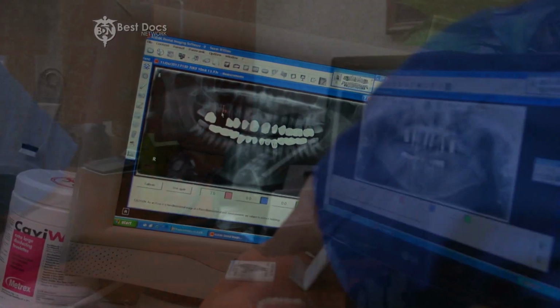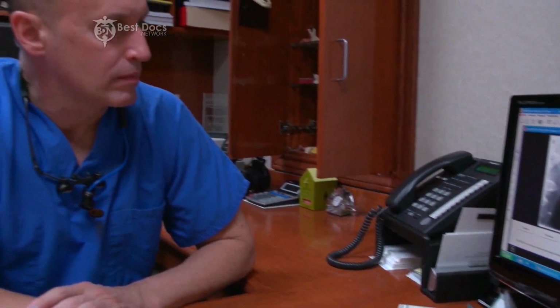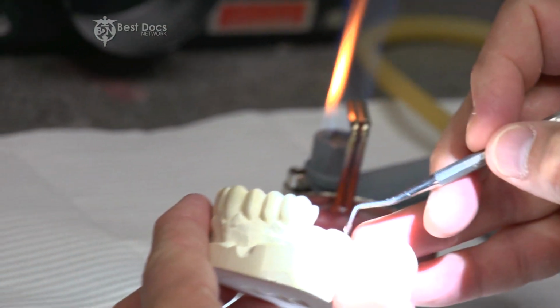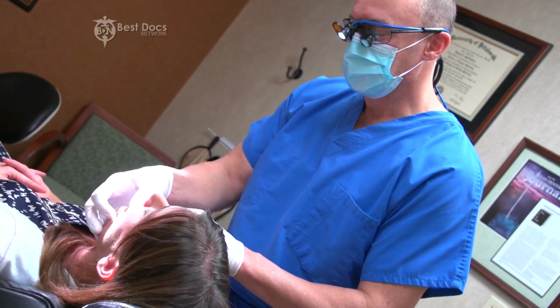We often have multiple try-ins so that we don't just make the patient look good, but we make them look fantastic because we've taken the time to pick the right tooth size, tooth shape, and tooth color that fits their complexion and their facial shape.